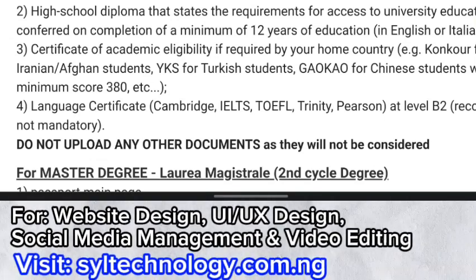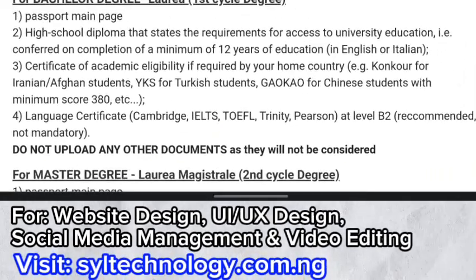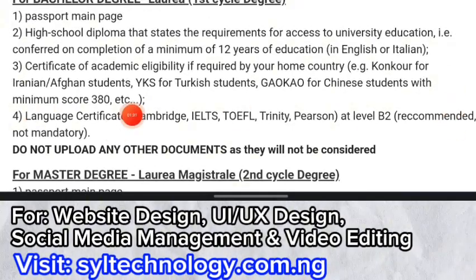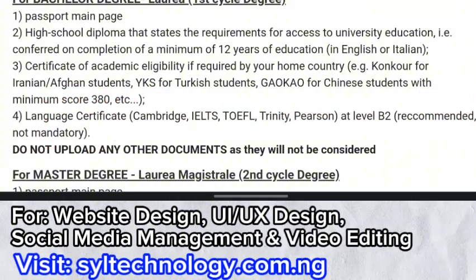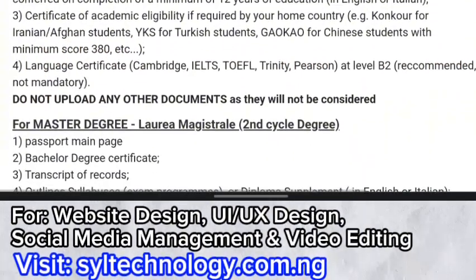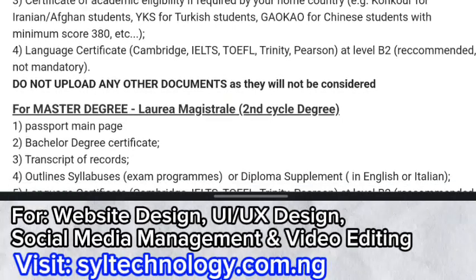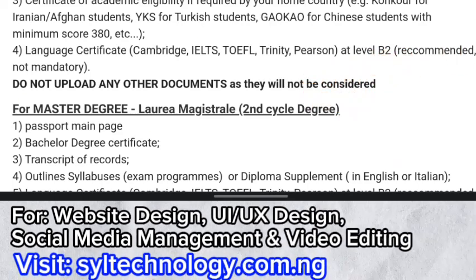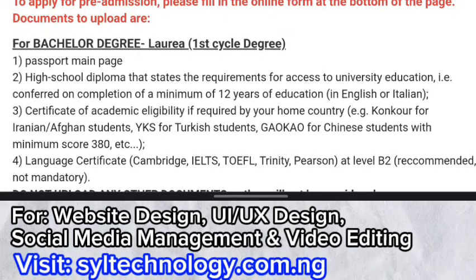You also need to provide language certificates if your language of instruction was not in English, though this is recommended but not mandatory. This information, you need to make sure you take them very seriously. Okay, and please do not upload any other documents as they will not be considered. So if you are not asked to upload any document and you go ahead to upload it, it doesn't count for anything.